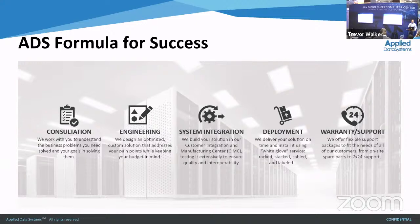Engineering: come in and help consult from an engineering standpoint and help build and configure these systems so that they work best for the applications from a custom standpoint. So we do that through various partnerships with white box, as well as OEM partners like Lenovo and Dell. Once again, just depends what works best for the customer. System integration: we build it all in our customer integration manufacturing center in Poway, and we build the systems, rack and stack, load them with software, and make sure that they're working smoothly to the customer specifications before shipping out. Deployment and warranty and support.